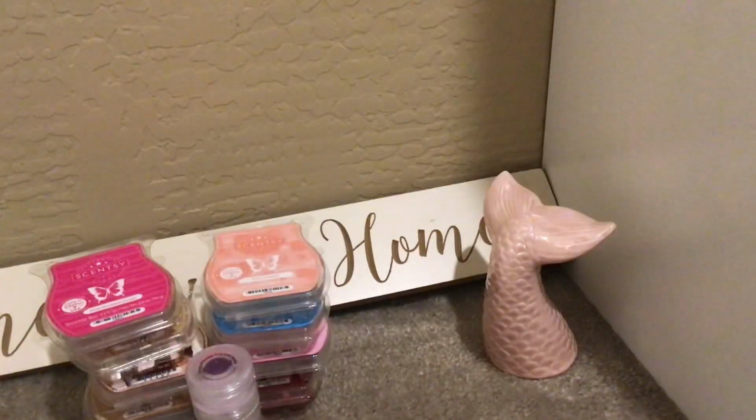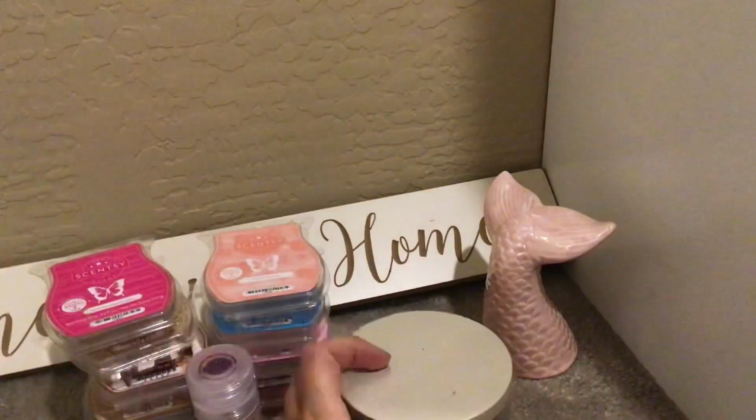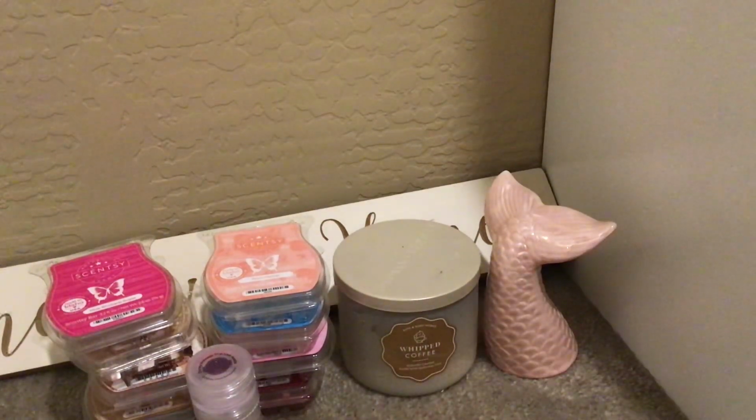I had never had this one before, so I was happy to have tried it, but I would save my money and pick something else up. I'm sure that it has fans, people that love it, just not for me.